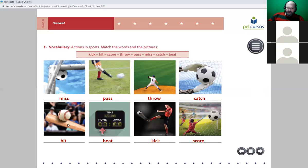Tá? Beat aqui, ele tá falando que ele ganhou, venceu. Beat. For example, Corinthians beat Palmeiras. Tipo, venceu. Won. Over, né? Mas beat pode ser também um beat de batida também. Kick é isso mesmo, chutar, né? Kick, por isso que se chama kickboxing, né? Que é chute e soco, né? Então, aqui no caso, em futebol, kick. Goal kick, eles falam starter kick, chute inicial. And score, marcar, né? Ok?